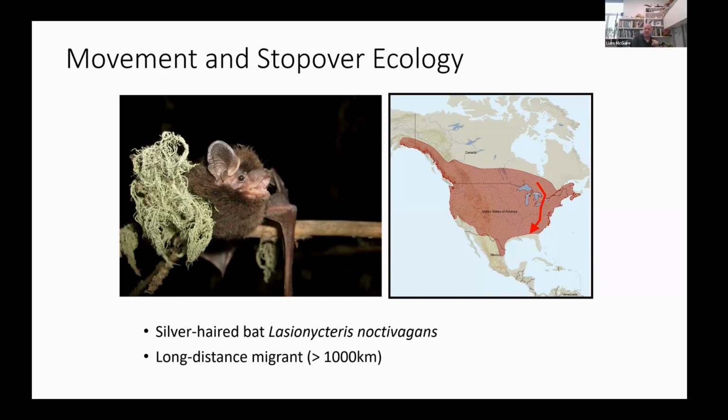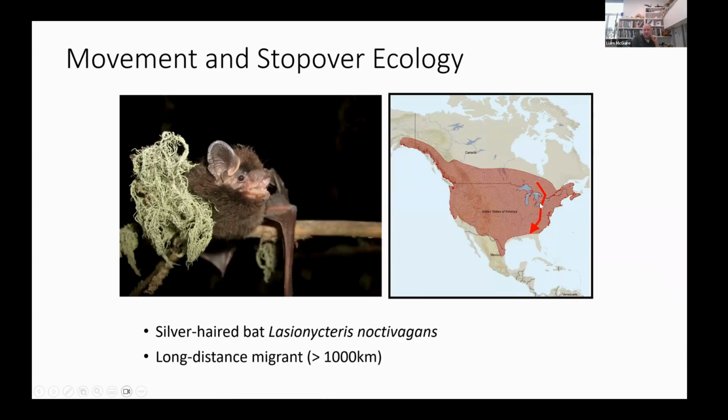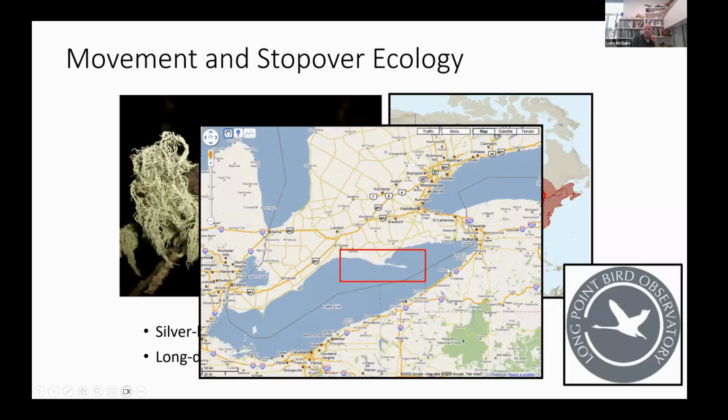And that's where we're going to get into this now, is looking at what happens at these stopover sites. So if we look in the Great Lakes region here, we're actually going to zoom in on Lake Erie right here. It's the major lake right on the border of Canada and the United States. This is the Long Point Peninsula here. This is our long-term regular study site. So we're going to come back to Long Point several times here today.